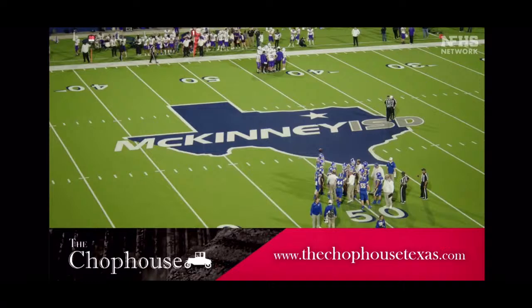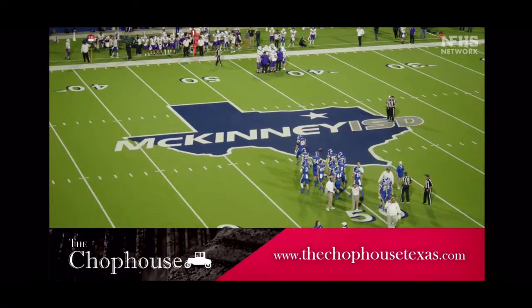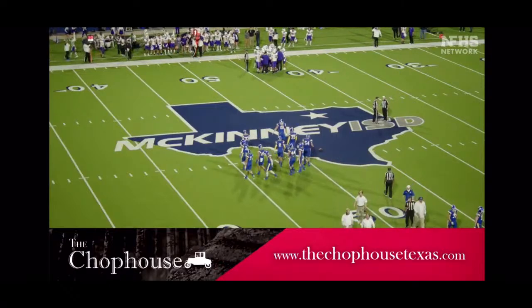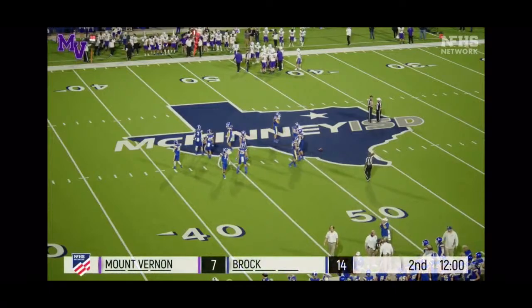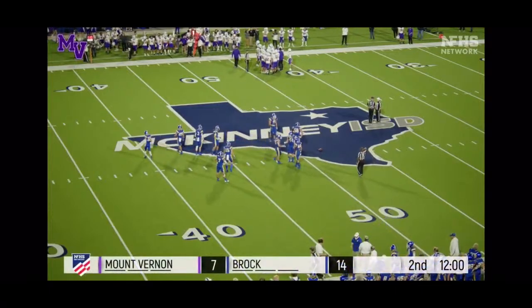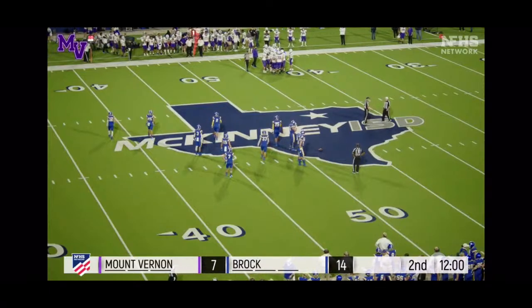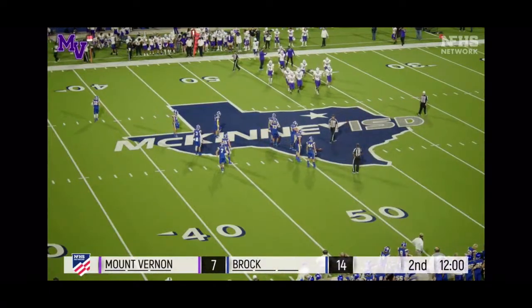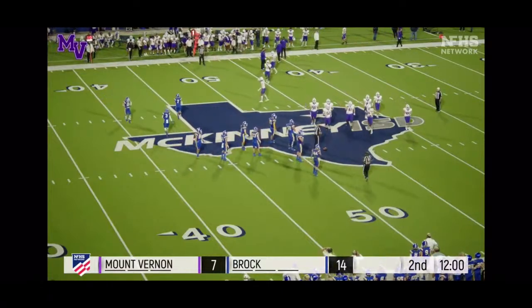Here we go. 12 minutes is up on the board. And there's the whistles. It's time to start 2nd quarter play. Coming back to a 1st down is Mount Vernon on their own 48, looking to get back on the board here. Offense looking to hold on to the ball, not giving up a defensive touchdown to Brock.